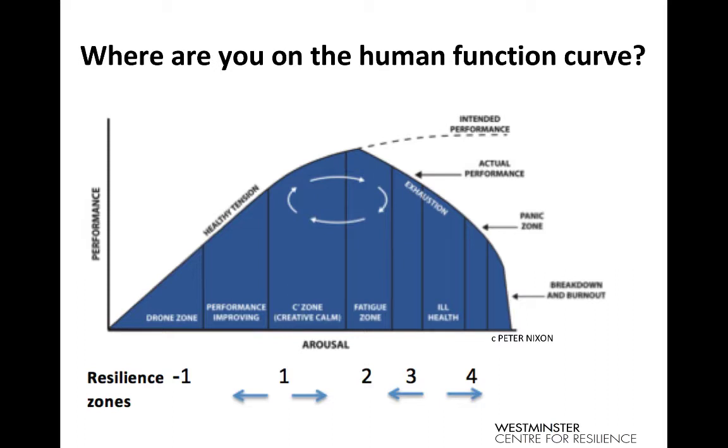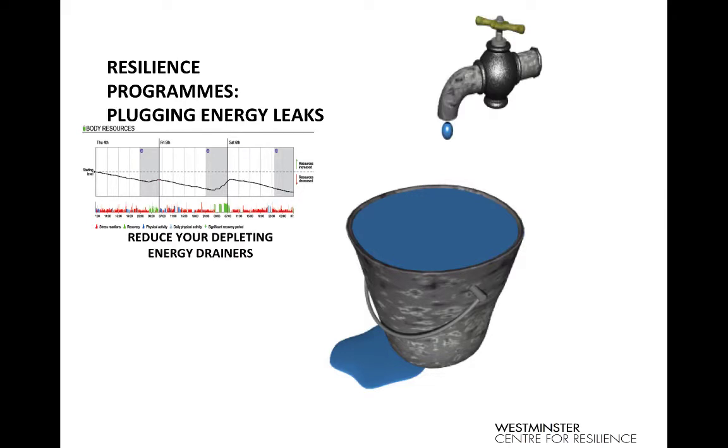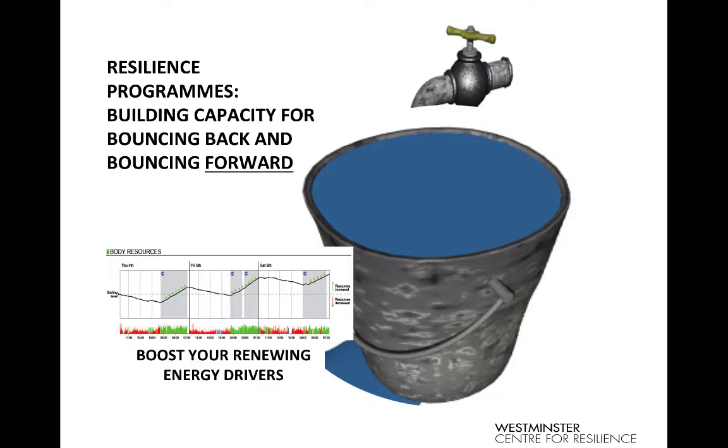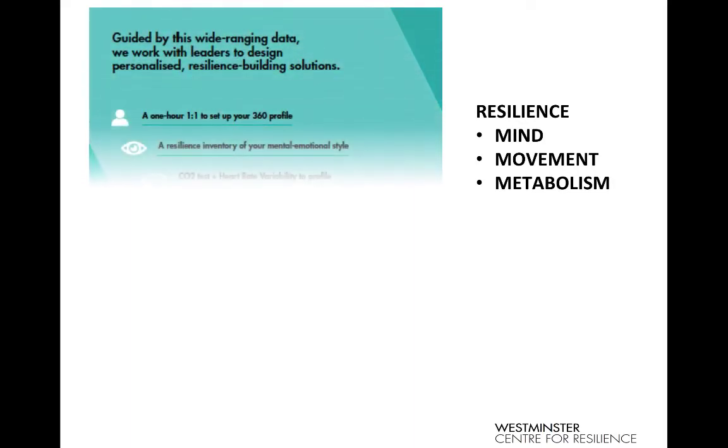If you are not resilient because you are not getting any recovery time, sooner or later your energy levels will not allow you to perform well. At the top of the curve, peak performance. But if you push yourself beyond it and don't recover, don't get your energy back, performance drops away. What can be done? Well, quite a lot can be done. It's possible to plug the energy leaks, if you like, by reducing your depleting energy drainers. It's possible to increase your capacity by boosting your renewing energy drivers. Resilience, then, it's a matter of mind, a matter of movement, breathing, exercise, a matter of metabolism, chemistry, hormones.